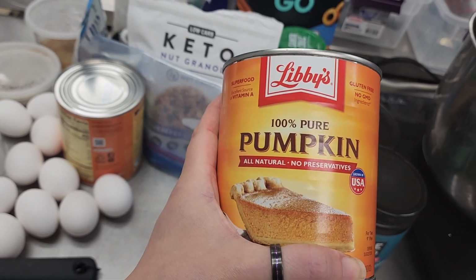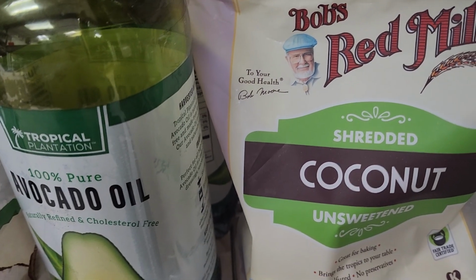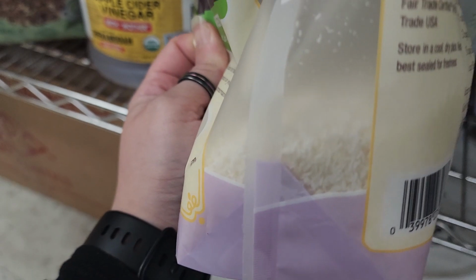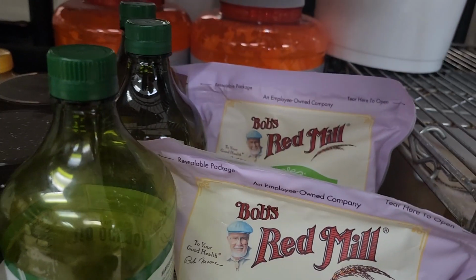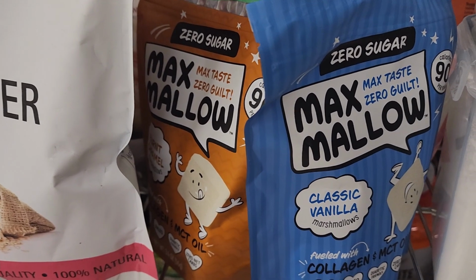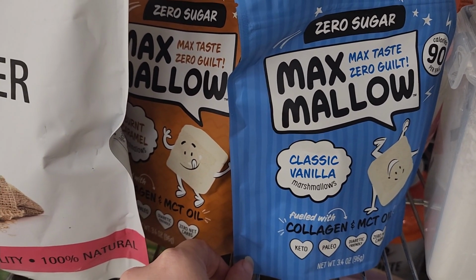not pumpkin pie mix, shredded coconut unsweetened, but I do not like this kind. I don't know if you can see in there, it's not like the big shreds, it's tiny little shreds. I don't like it as much. I did find a big case of this on Amazon for pretty cheap, but like I said, I don't really like it. Marshmallows I finally found at Walmart, just to decorate if I can, or maybe put in ice cream.